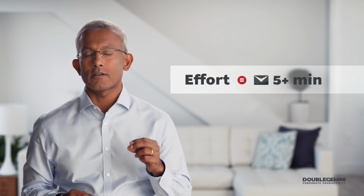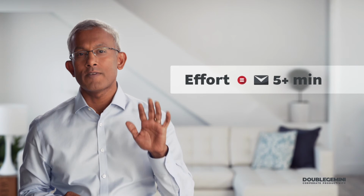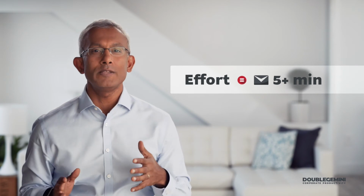When I'm working my email, I pay special attention to the effort emails as I go through the process. And just to be clear here, an effort email to me is any email that's going to take me more than 5 minutes. What I figured out is that if I think it's going to take me more than 5 minutes, it's probably going to take me 15 minutes or longer to respond to.